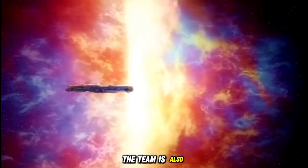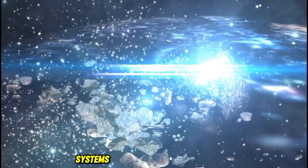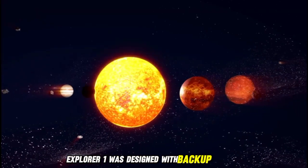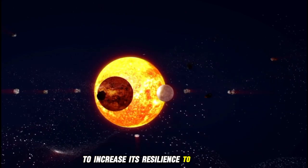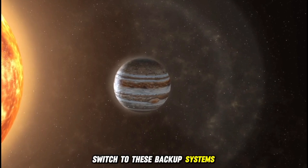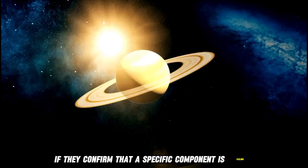The team is also utilizing the built-in redundancies of Explorer 1 systems. Like many other space missions, Explorer 1 was designed with backup systems to increase its resilience to failures. The engineering team may be able to switch to these backup systems and restore normal operations if they confirm that a specific component is failing.